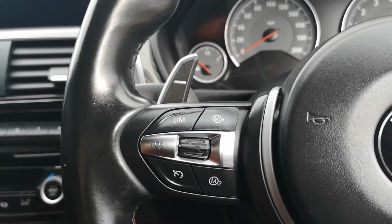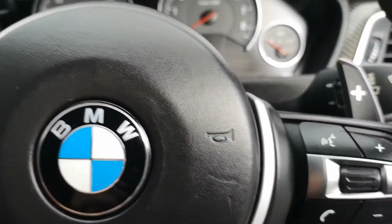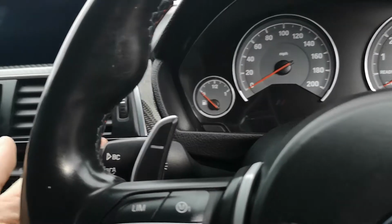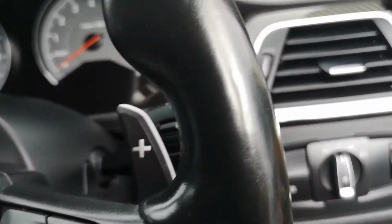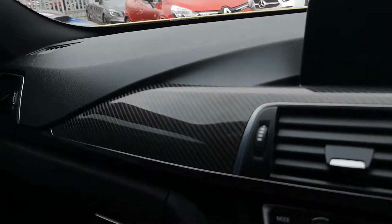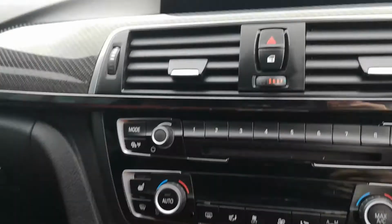There's many different options that you can do, but that is almost taking it to the future. Voice control, volume control, mode and Bluetooth telephone. You've of course got paddle shift, indicators, high beam assist, auto wipers. The car is just etched in style. Carbon fibre all throughout, and it looks absolutely fantastic. Exactly what you would expect from a car of the M4 stature.